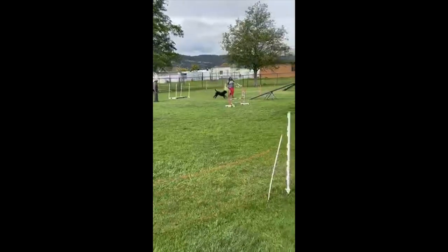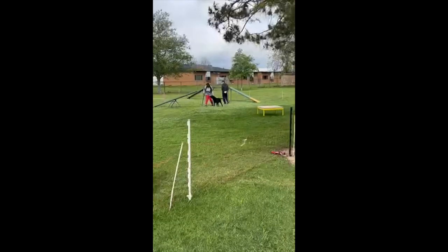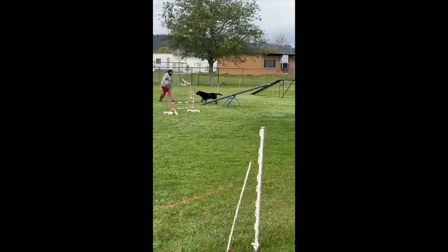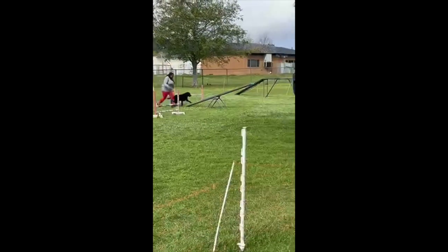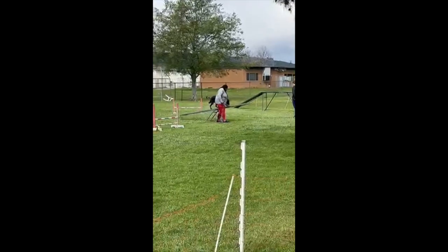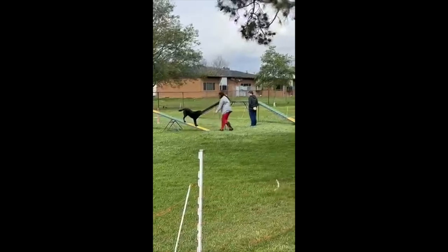So here's that little teeter mistake. She got a little bit ahead of him, and because he's already a little nervous on it, he just bailed, which happens. But I love what she does next, where she goes back. She goes slow with him. And then she does a beautiful front cross to put herself back into position.